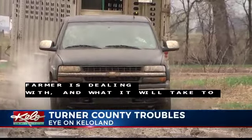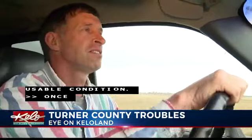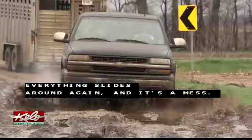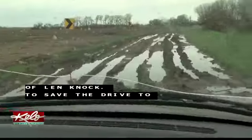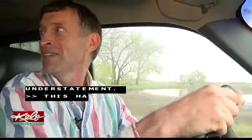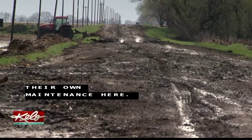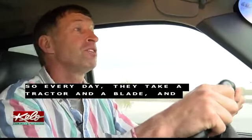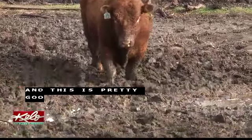Once it fills with water, everything slides around again, and it's a mess. Brad Rops and his family live south of Lenox. To say the drive to and from his 80-acre piece of land is an adventure is a bumpy understatement. Yeah, this has been a muddy mess. The neighbors have taken to doing their own maintenance here. So every day they take a tractor and a blade, and they've knocked the ruts down, and this is pretty good right now. So Rops says no cars have been off his property since mid-March, just trucks.